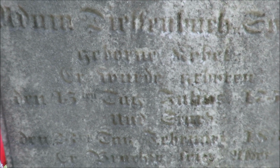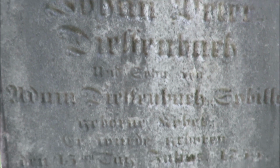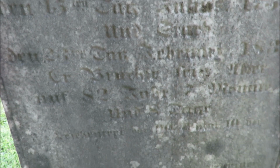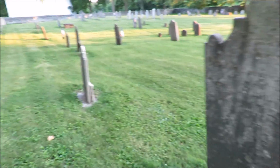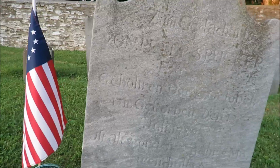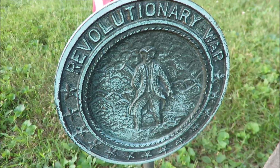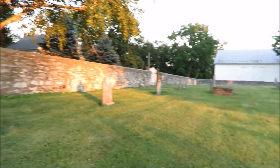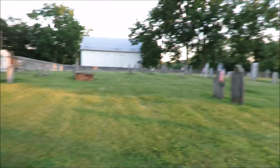Another thing about these old ones here, these are not written in English. These are written in what they call Pennsylvania Dutch. It's actually a form of Low German, so it's not English. Like you see the word geboren on here, it means born. So it makes them even harder to read. Yeah, and the ones with these flags are Revolutionary War veterans. Just shows you how old these cemeteries are, or this one is. And I'm pretty sure Franz Paul, the one I'm looking for, has a flag on it too, if I remember correctly. Some more flags over there.